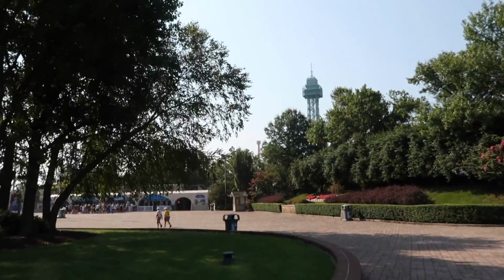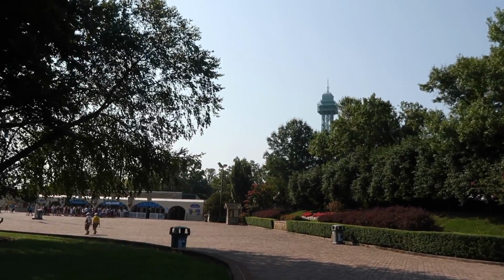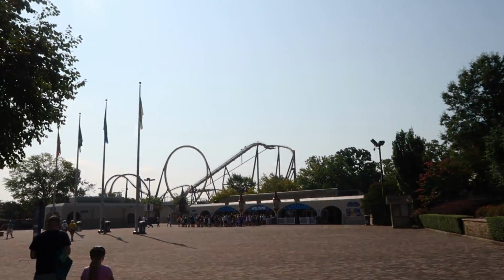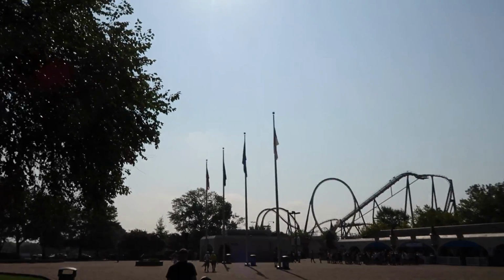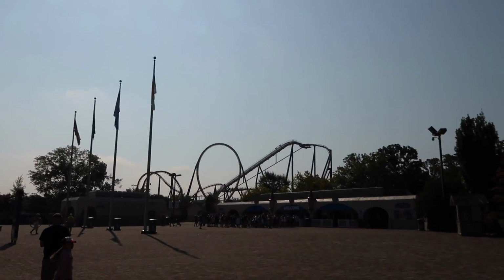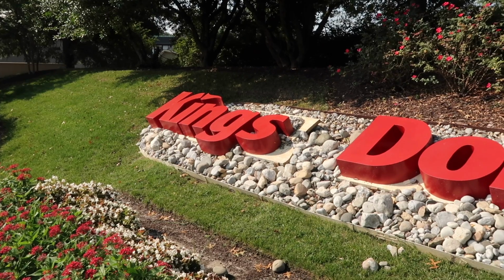So I am now approaching the park entrance for King's Dominion here in Boswell, Virginia, kind of outside of Richmond, or the Richmond area. But today is a very interesting day indeed, because we are going to have some kind of solar eclipse. Where's the sun? We're not really supposed to look at that. So we're going to see it from somewhere in the park.